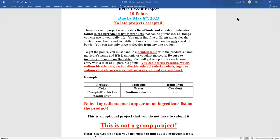You must have five different molecules that have ionic bonds, and they can have other bonds too, and five different molecules that only contain covalent bonds. You can use only three molecules from any one product. Well, if you've got to find 10 molecules, that means you have to use at least four products. Now, it should be in a table, and you should have your product name, the molecule's name, and is it ionic or covalent? It has to be on a product with an ingredients list. Bananas don't have ingredient lists, neither does air.